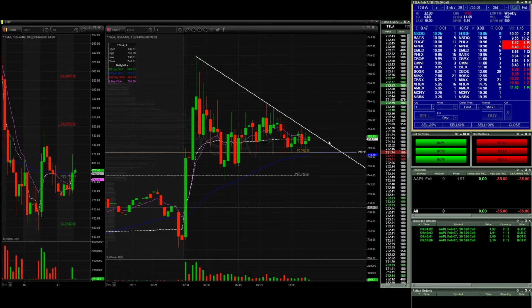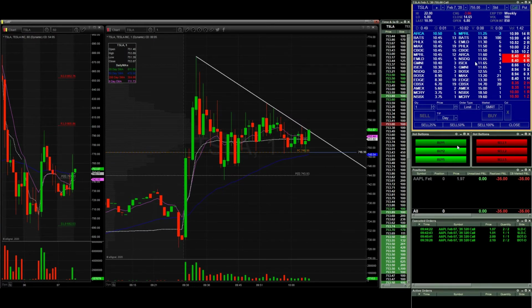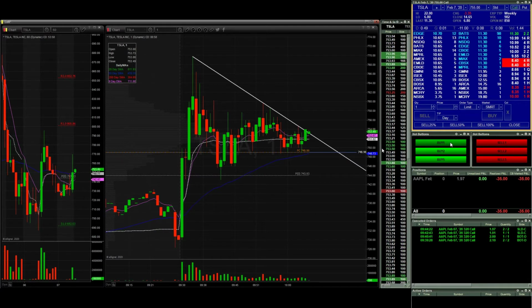Setups like this work really great with options, but only when you have that momentum, only when you have that volume that comes in and gives you that significant push higher. You need that volatility for the expansion of the premiums to gain value in those options contracts. So as Tesla's pushing up into the trend, I'm watching this closely. I'm eyeing the 755 calls because the break of trend is right there at 754. So 755 is close enough to in the money.